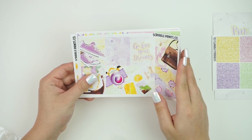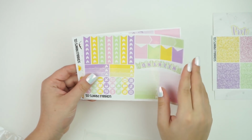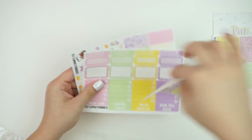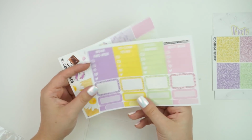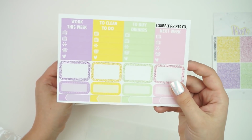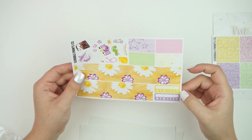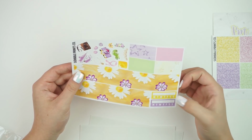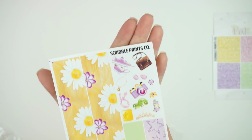It's the same format as the mini kit in shop. You do get your full boxes. You get your functional sheet. This is one of the mini kit exclusive sheets. So you have some headers, little things, half boxes, quarter boxes, and skinny appointment labels. And then in here you do get your bottom washi, the little habit trackers. Again, really like this yellow. You have your pattern and solid washi, and then you have a small selection of deco there. So that is everything for this month's mystery kit.